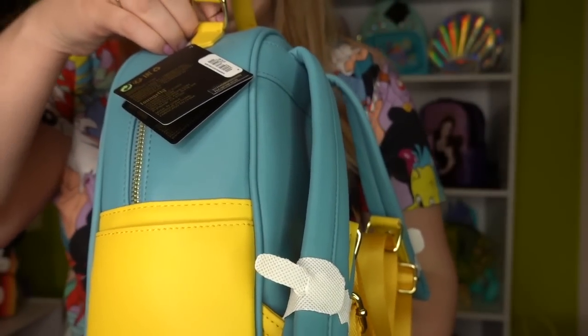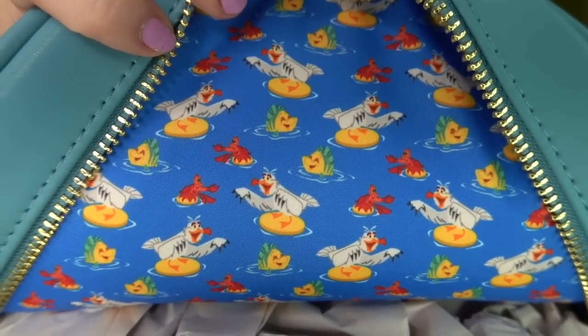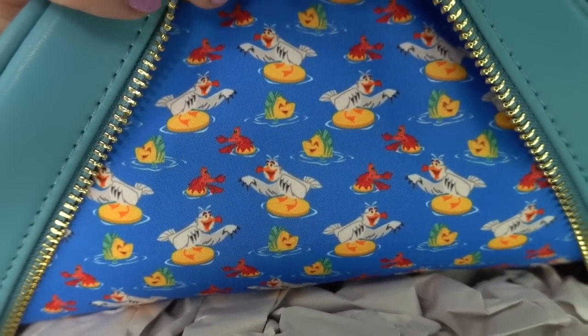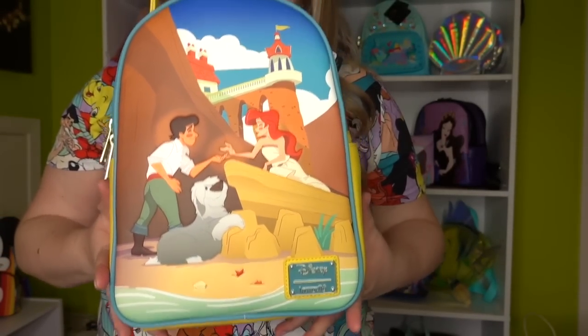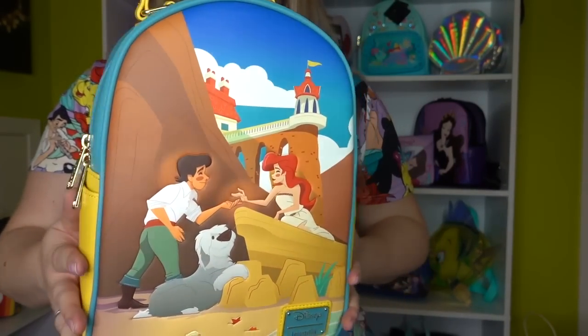And let's take a peek at the interior lining. Here is the interior lining, and it features Scuttle as well as Sebastian and Flounder. Something that I really like about this bag is it is much larger than your standard Loungefly bags. It's just more roomy, which I kind of enjoy.